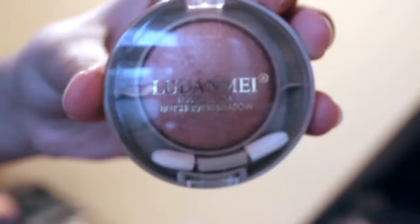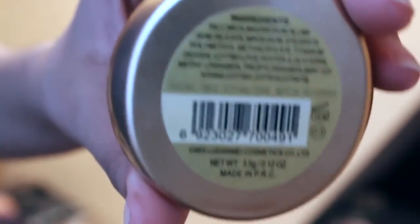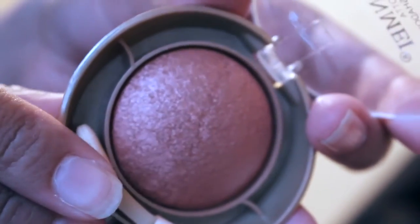Then I like to use another powder blush to set it, and also to add more colour. This has also been mentioned in my February favourites, which is Ludanmei, which is like a European brand, I think. Terra Cotta Blush in number 3, and I take the Real Techniques, the name's rubbing off, buffing brush. I know it's like a foundation brush, but you know, use your brushes wherever you want.